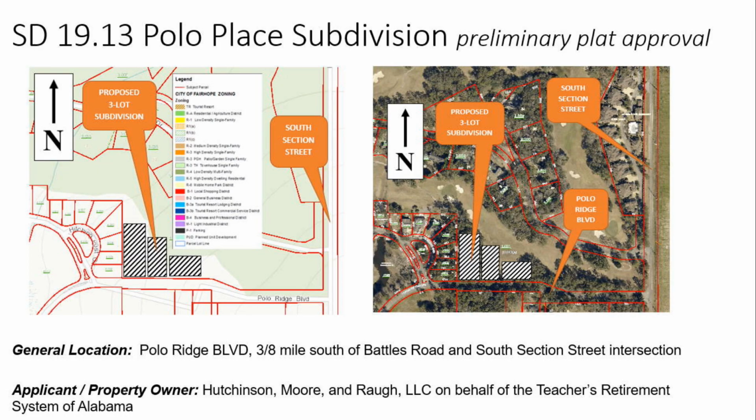The crosshatch area shows the proposed lots to be created by this subdivision. You'll see the general location noted at the bottom of the slide. This is about 3/8 of a mile south of the intersection of Battles Road and South Section Street. The engineer of record is Hutchison Moren on behalf of the Teachers Retirement Systems of Alabama, which is one of the components of RSA.